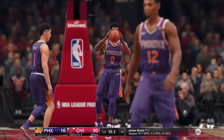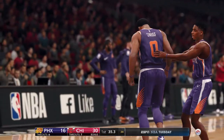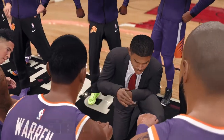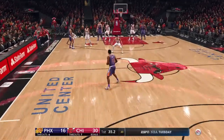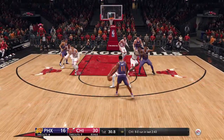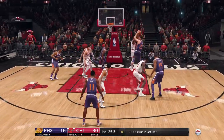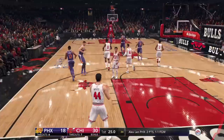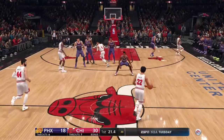Full timeout is called. Jeff, there's some decisions to be made right now. Listen, sometimes a full timeout is used just to try to get your best players some rest. You may not have any technical adjustments. You may not have any set plays you want to go to, but it's just to get your team some rest so you don't have to substitute. Sometimes those bench players stink and you don't want to use them, so you just want to get your best players some rest.